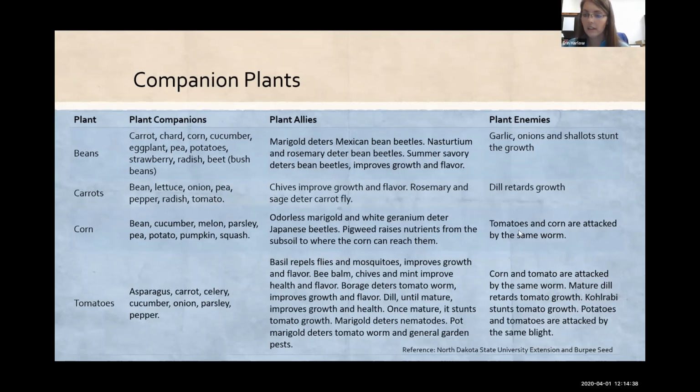Somebody had asked, is there a chart for when to plant different veggies? See, Maxine put that there. Another great chart I would recommend you look up, and we will try and add this to the email we send out to you, is for companion plants. This one's based on North Dakota State, and actually Burpee uses this as well. So this one came from Burpee's website from North Dakota Extension. I kind of picked what we're growing right now: beans, carrots, corn, tomatoes, and the companions you would want to plant with them.